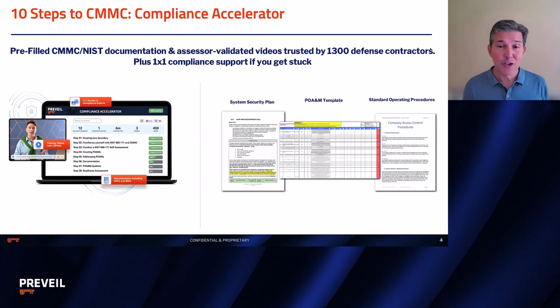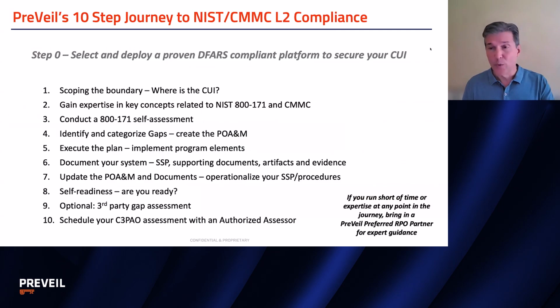To make it easier to manage, Greg's going to show you how we've integrated into an advanced learning management system. So you can follow the 10 steps to compliance through the LMS. It's going to draw you to the appropriate documentation you need at the appropriate time and make this a very manageable process as you go through your compliance journey. Just a quick view of the 10 steps to compliance here. Greg's going to go into more detail on that in a minute. But I did want to point out that a key aspect of your journey is actually selecting and deploying a DFARS compliant platform to secure that CUI. And Greg, maybe I'll just toss it over to you for a minute. Why is it important to make that decision very early in the process?